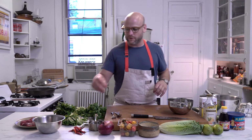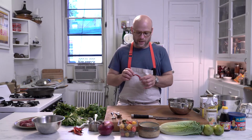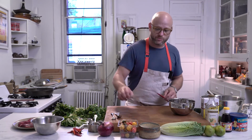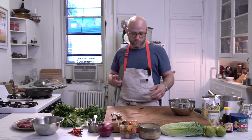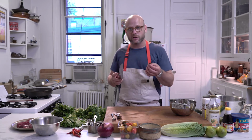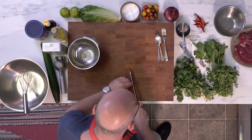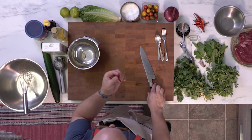So the second thing I've got going on is I've got these Thai bird chilies, and depending upon how spicy you like your dressing, these chilies can be quite spicy. But it's actually the seeds of the chili that have the spice in them. So I prefer it to have a good amount of spice, so I'm gonna go ahead and just slice the whole thing, including the seeds.